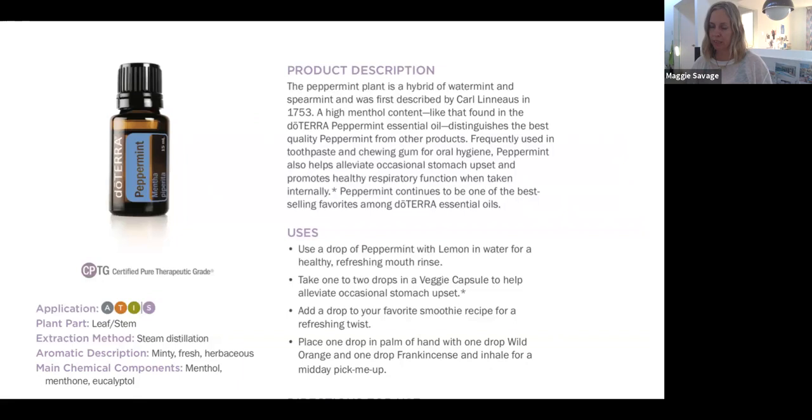Again, just dilute it. I actually really like to use the roller bottle. So doTERRA makes all of these oils that we're going to talk about tonight in a roller bottle format. And so I will just roll it on my temples. I recommend that you do it at the back here because then it won't make your eyes water and you won't get it in your eyes. That menthol component, the minty, fresh smell, can be hard on the eyes. So peppermint is really great to keep in your purse. Always have it with you for cooling off the body and for headaches.